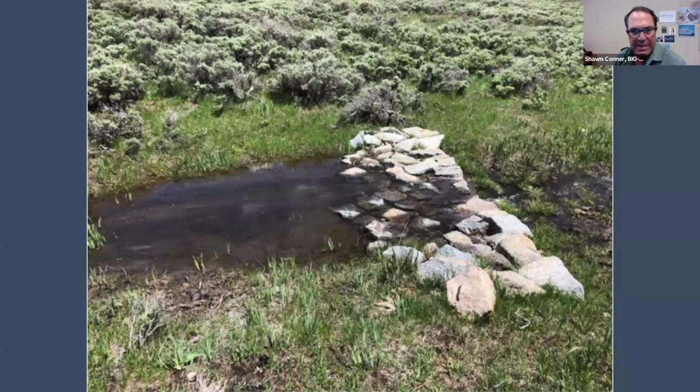Another example of the sedimentation in behind this structure, you can see it slowing down, dropping its sediment load. That aggrades or brings up the channel bed elevation. So this is a grade control structure. Next.